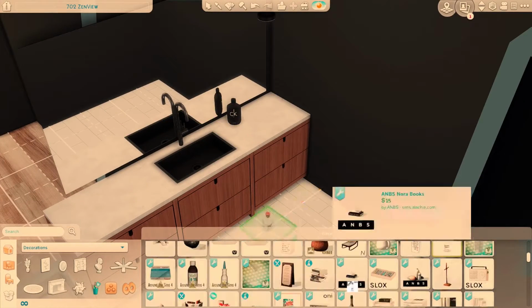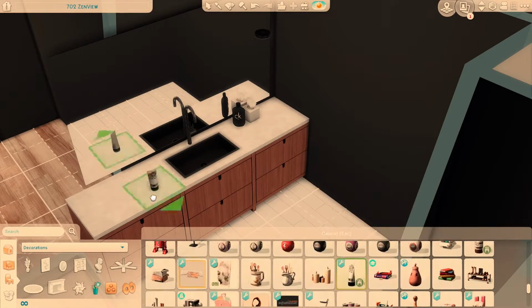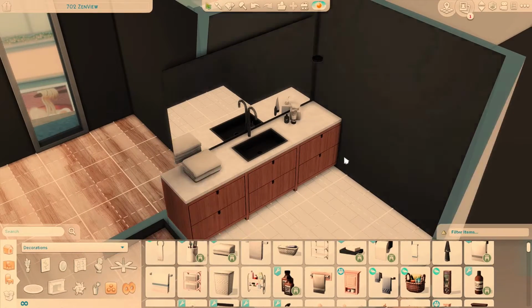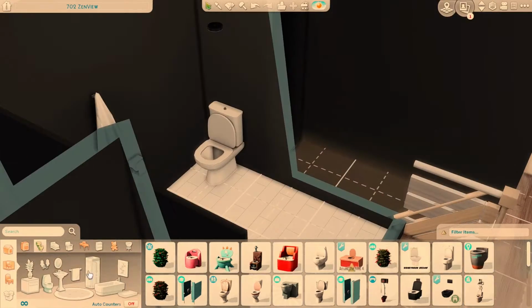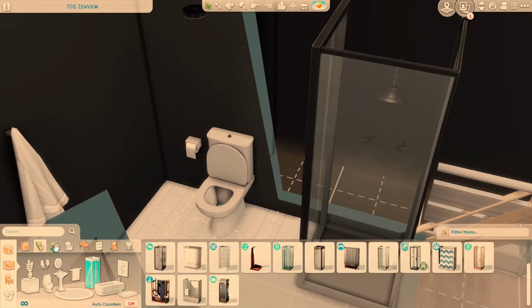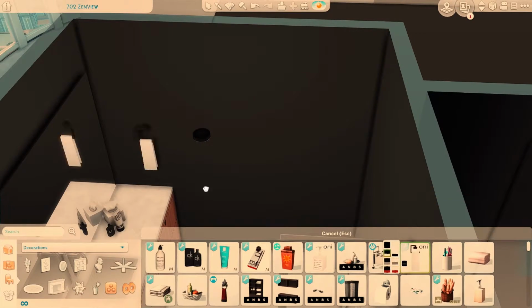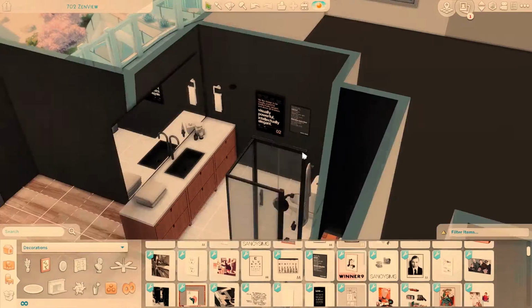Putting in some decorations. That Calvin Klein bottle, it was perfect. It's like a Calvin Klein men's face wash or something. Put in some towels there, put a towel on the wall. And then I put the, what is it called? The toilet roll holder on the side. Little hand towel thing there, and then some paintings on the wall here.